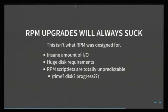I lie to the user and tell them what RPM says it requires, X amount. I pad that a bit, and if you don't have enough, I tell you that it's not going to work. That still doesn't work. Sometimes people still run out of disk in the middle of the upgrade, and it's very bad. You also have no idea how long it'll take. You have no idea whether it's doing things when it's in a scriptlet. It's a mess.